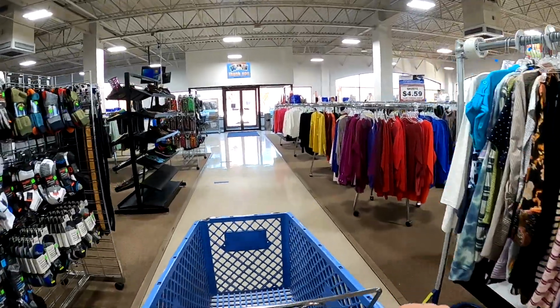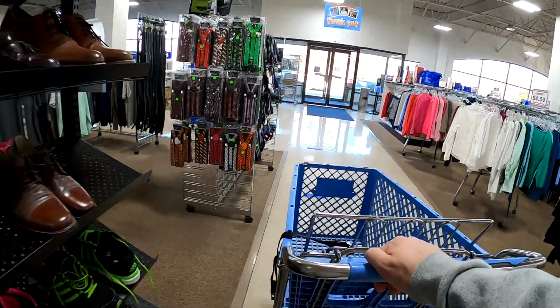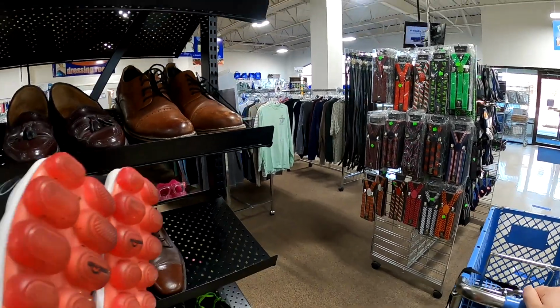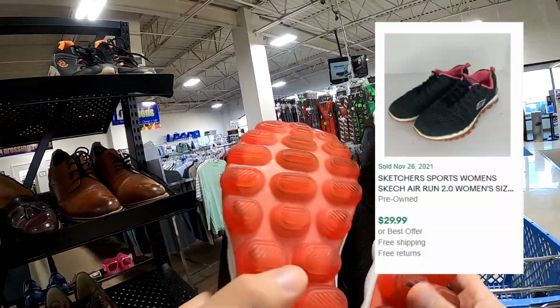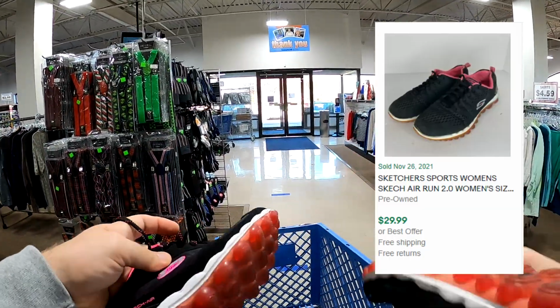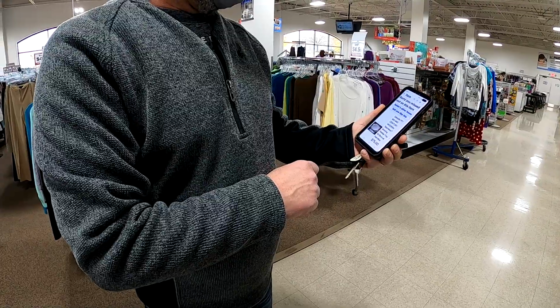I start turning down here to look at some other shoes, and I see these Sketch Airs. That's actually what they're called, the ones with the bubbles. And I don't know, I think it's $4.99 for the shoes, so it's not going to be a huge home run or anything, but there's sold comps for around $30.